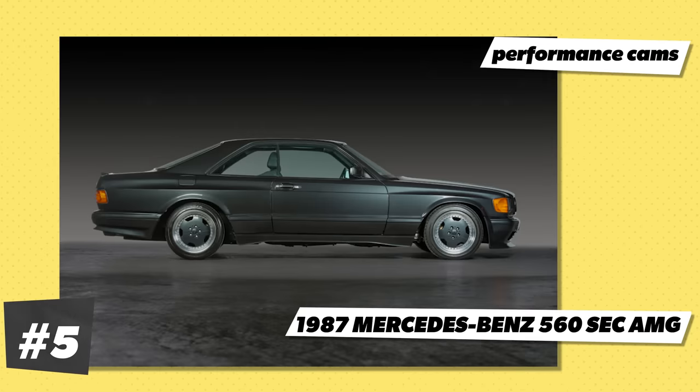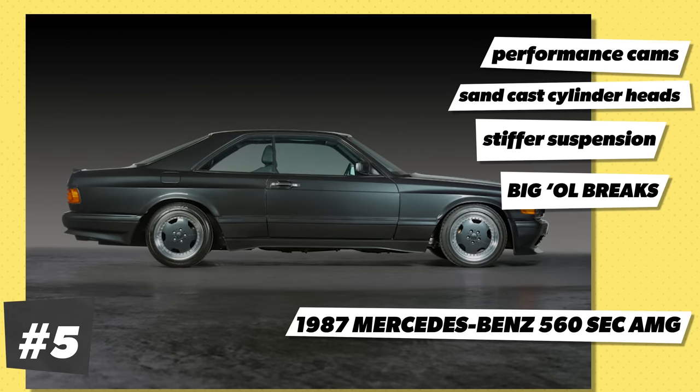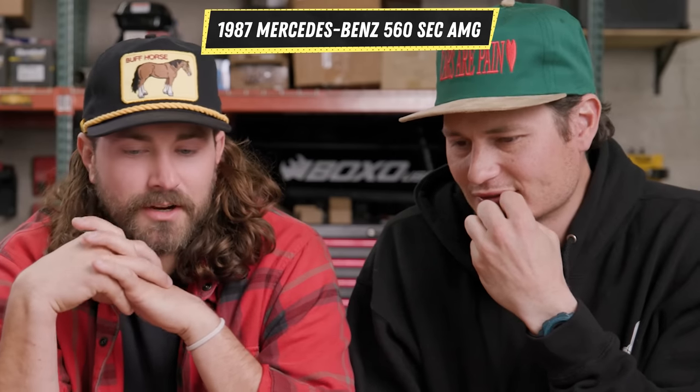They put performance cams on it, sand cast cylinder heads, stiffer suspension, big old brakes, makes 147 horsepower more than stock. When the dude bought it in 2015, it had 40 miles on it. Wow. And since then, had fun with it, and now it has 15,000 miles on it. Dang, that's sick. So anyway, Jared, you're up.